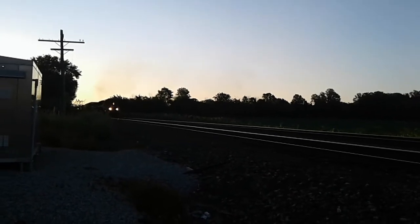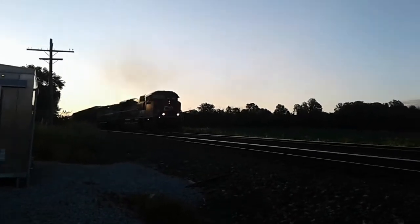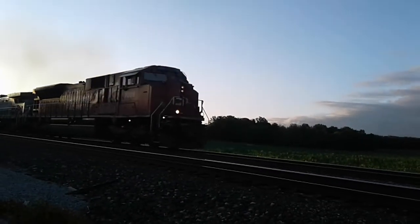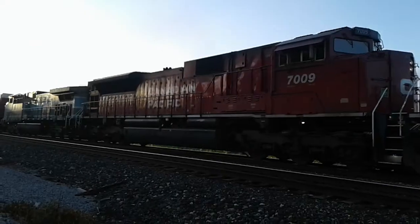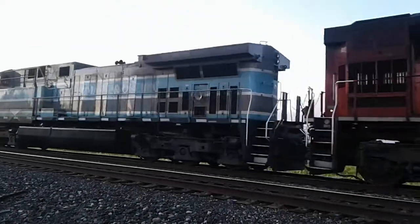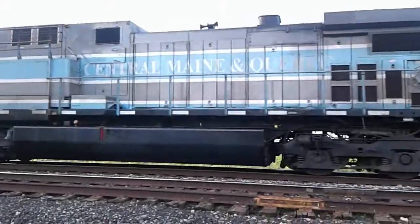I think it's got a special unit. Oh, it's got a special unit. It's got to be the CM. Is it CM&Q? Yes, it's a CM&Q unit. Central Maine and Quebec unit. 7009. And we got Central Maine and Quebec. 110106.